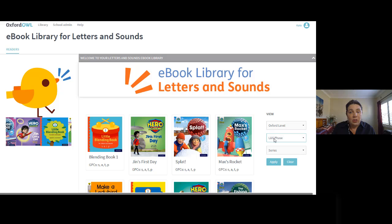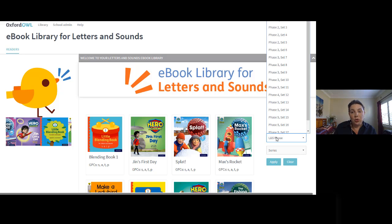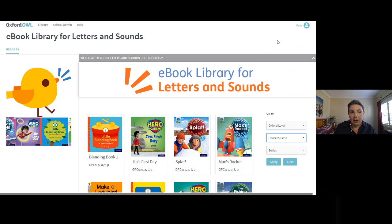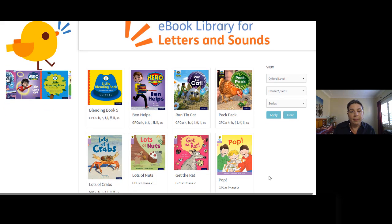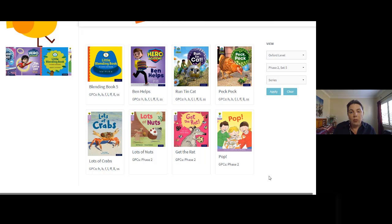So let's pretend we're currently covering Letters and Sounds Phase 2, Set 5 in our classroom. If we go to the selector tool, we can select that phase and press apply. And the eBooks that now appear on the screen are all books that are at that level. And we'll have a little look at the Word Sparks book, which is Lots of Crabs.